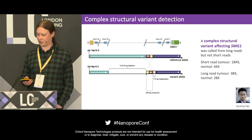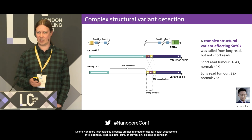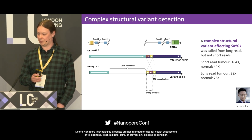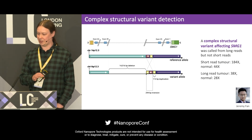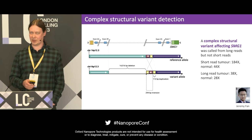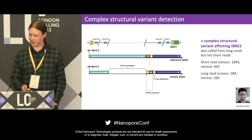This is in a cancer-relevant gene, SMG1. Quite complex, there's about 4 or 5 breakpoints. We saw maybe 3 reads in the Illumina to support any of these breakpoints. It was completely invisible to Illumina sequencing. So this is just an example of where, as was shown by Helen this morning, you have these structural variants that are completely undetectable by short-read sequencing. And this was detected with just 28x coverage, even though it's a relatively subclonal event.